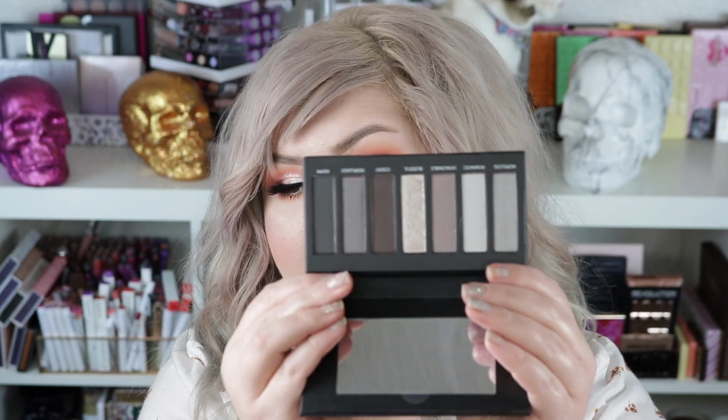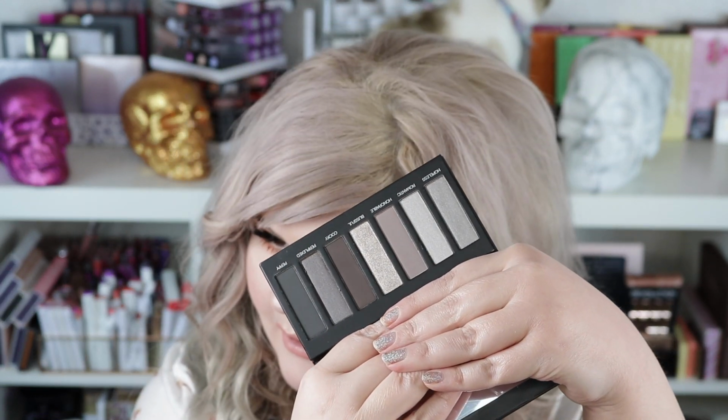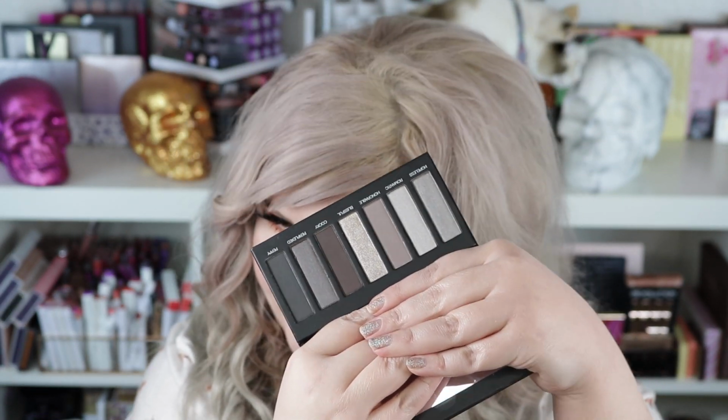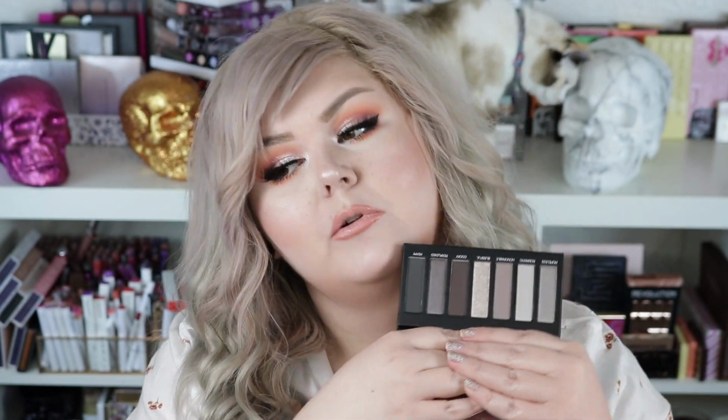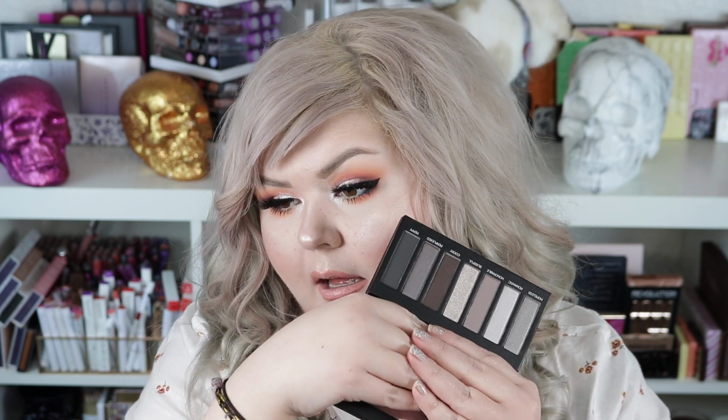Ooh, okay. So this guy is very cool toned. It's very gray. And I actually think I love that. I have not used this guy yet. I definitely will use it in a tutorial soon. I don't own a lot of Unique products, only a couple that my sisters gifted me. And I will definitely try. Do you guys want a video with this? Let me know down below.